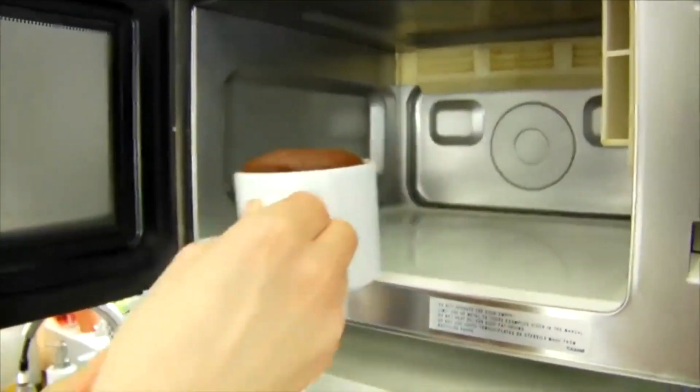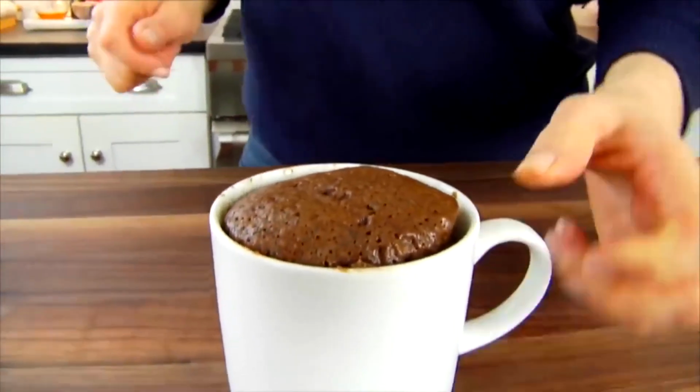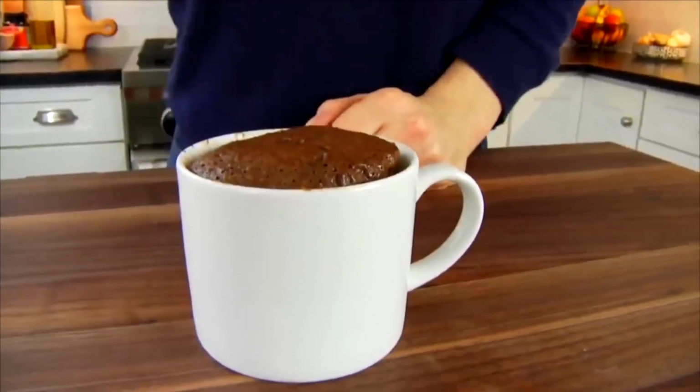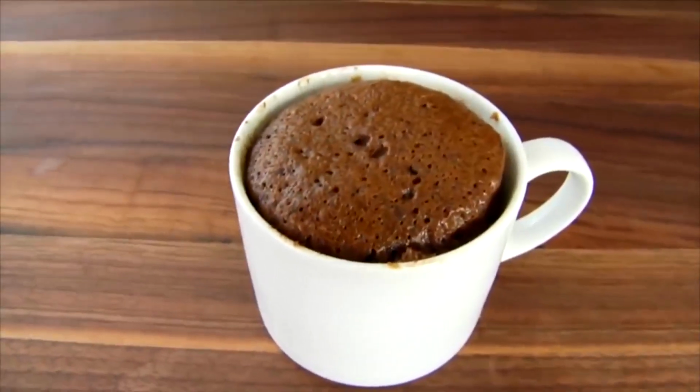And you're gonna know that it's done because it's gonna be set on the top. You're not gonna see any wet spots, and it'll be a little bit springy, just literally like a fresh baked cake. From here, you just want to let it cool until it is edible. Don't want to burn your tongue.